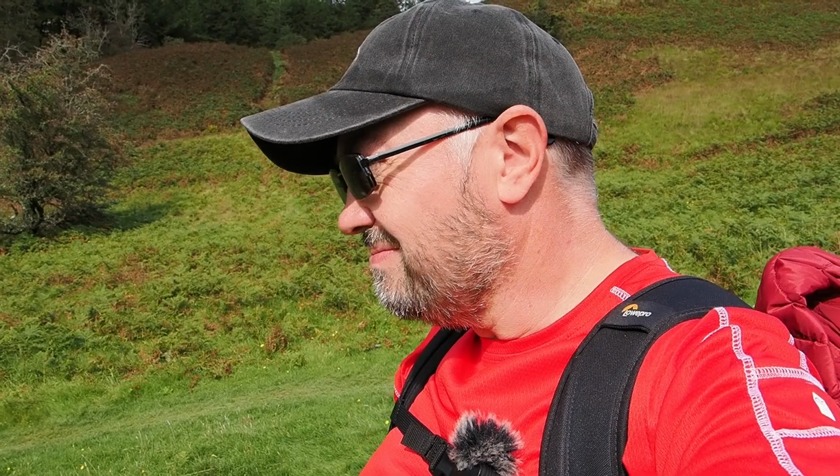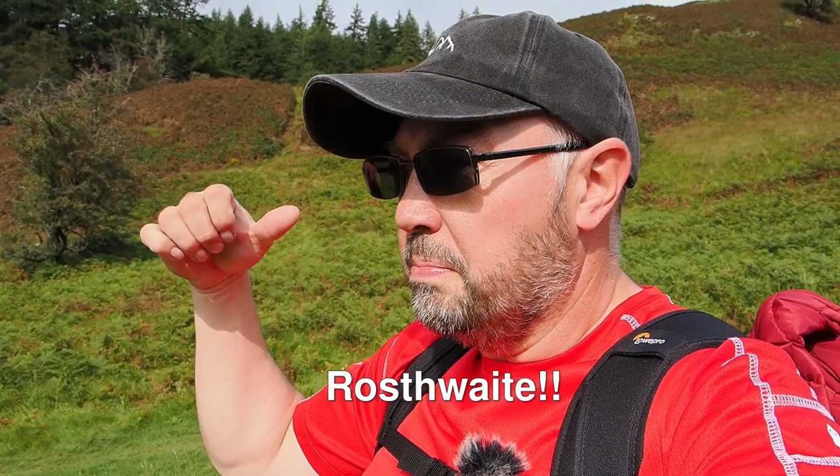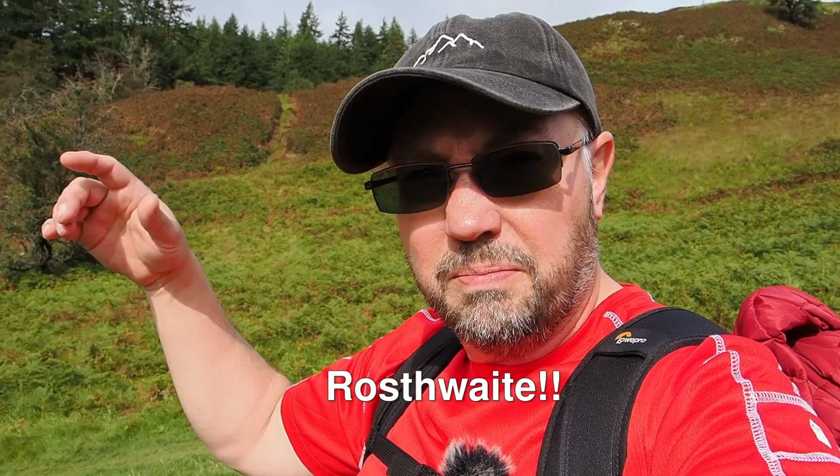So there we go, slightly out of breath again from the climb just then. Some quite steep bits that we weren't expecting. The idea that we had was we parked up and went up over the top towards Grange Fell, and then down the outside, down towards Rosthwaite that way, and then back up the hill, get back to the van.